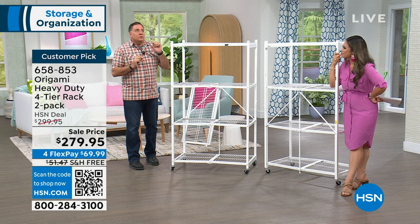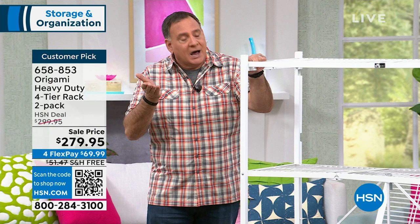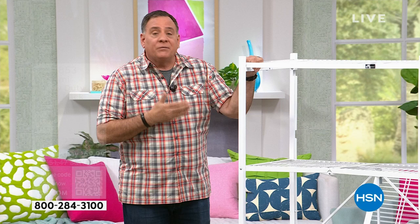But here's the implication of using the wheels. The wheels raise this 3 inches off the ground. So normally it's 60 inches tall. With the wheels, it's 63 inches tall. So it does raise the whole thing off the ground. What we tell you is if the wheels are on it, it's 3 inches higher. Limit yourself to 75 pounds per shelf. We don't want it to get tippy. 75 pounds per shelf for a total of 300 pounds. But that's 300 pounds that you can roll around.